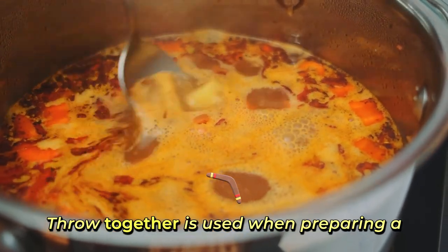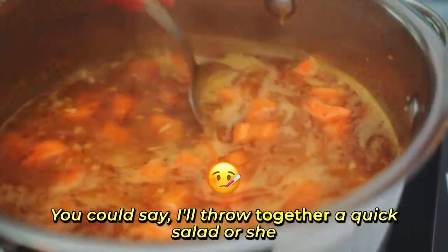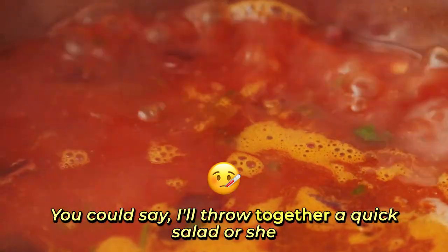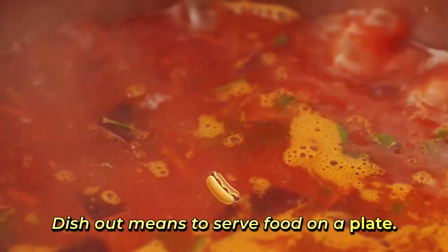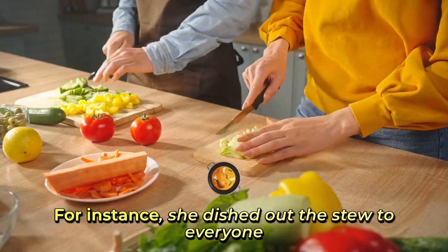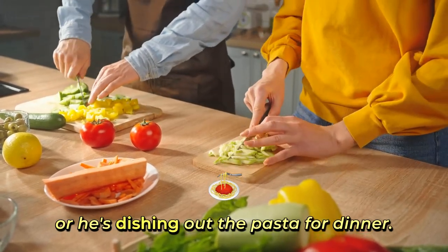Throw together is used when preparing a meal quickly and without much planning. You could say, I'll throw together a quick salad, or she threw together a meal with what was in the fridge. Dish out means to serve food on a plate. For instance, she dished out the stew to everyone, or he's dishing out the pasta for dinner.